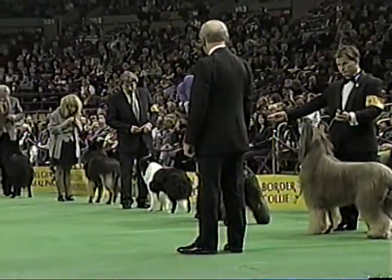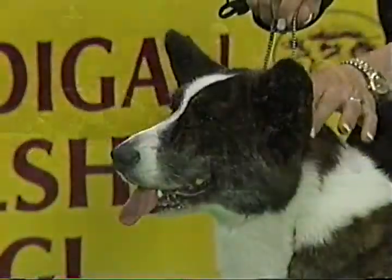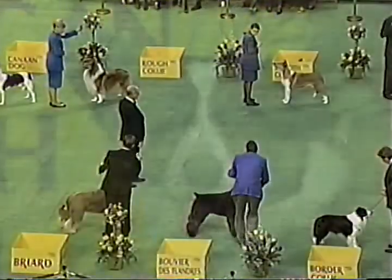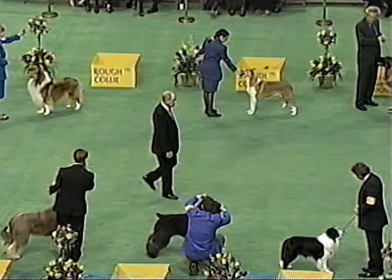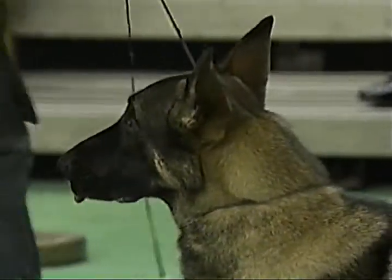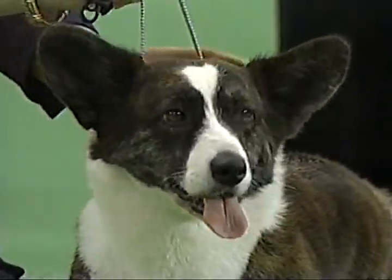Again, collecting in his mind the things that he saw and felt as he examined them. I think we're going to come down to the long and the short of it in this group, Joe. I think it's going to be between the German Shepherd and the Corgi, the Pembroke Welsh Corgi. There's the Shepherd. Beautiful German Shepherd, handled by Jimmy Moses. Jimmy's been Best in Show here before. Got to take this step before anyone else.